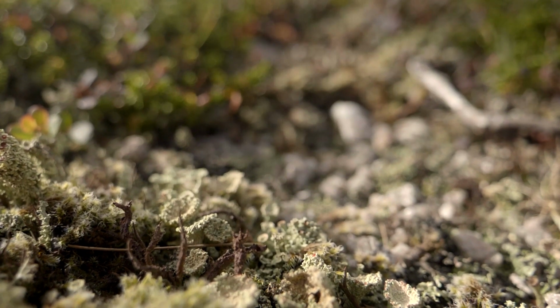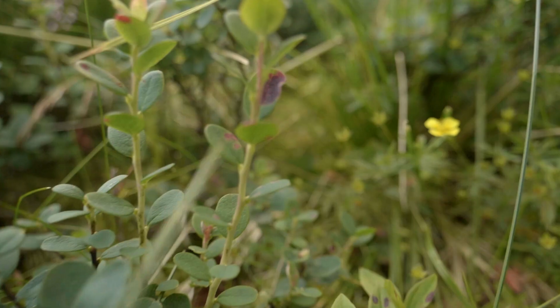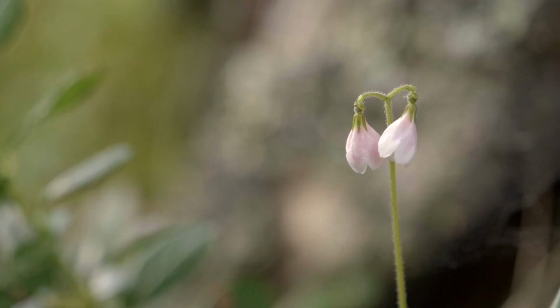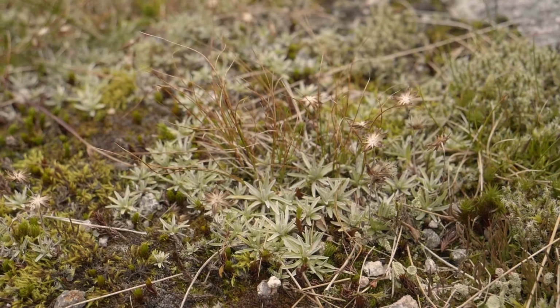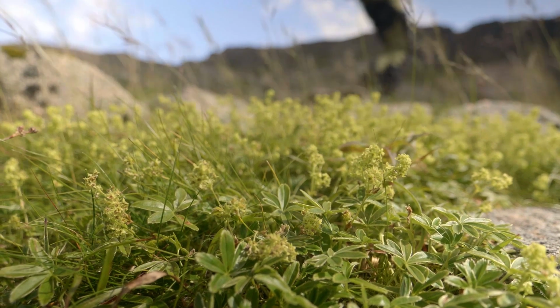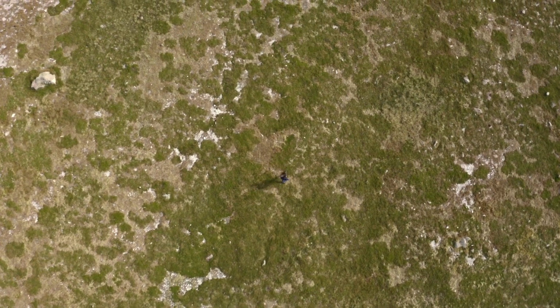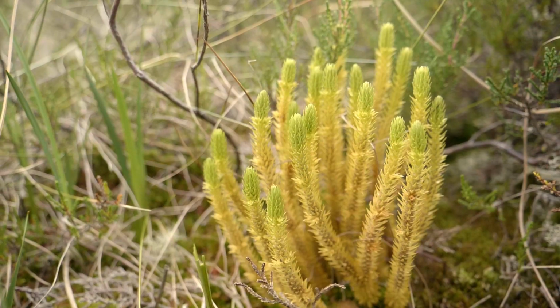Our journey through the Cairngorms this summer has shown firsthand the difference Plant Life's Cairngorms Wild Plants project is making to twinflower, one-flowered wintergreen and a whole host of other rare species. But it's also shown us the threats that these species are facing. In a vast wilderness, small things can go unnoticed, but it's these small things that make the Cairngorms so special.